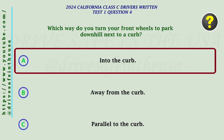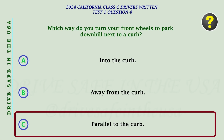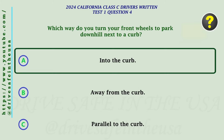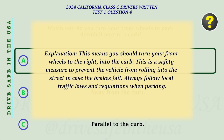Option A. Into the curb. Option B. Away from the curb. Option C. Parallel to the curb. The correct answer is: into the curb. Explanation. This means you should turn your front wheels to the right, into the curb. This is a safety measure to prevent the vehicle from rolling into the street in case the brakes fail. Always follow local traffic laws and regulations when parking.